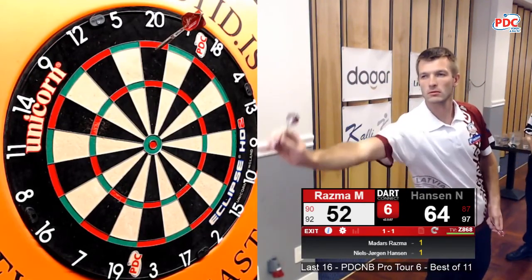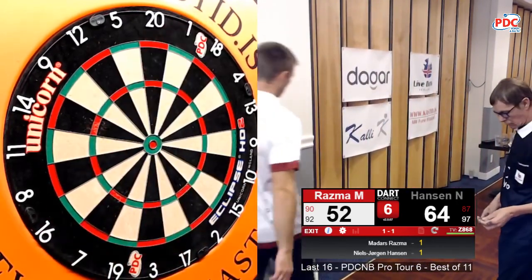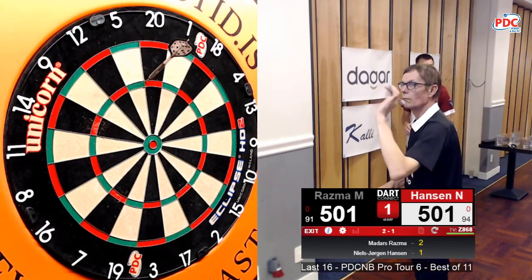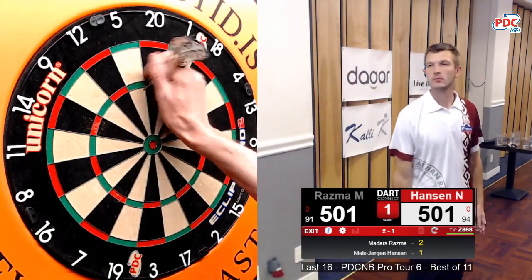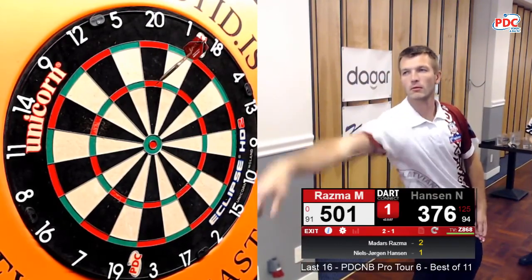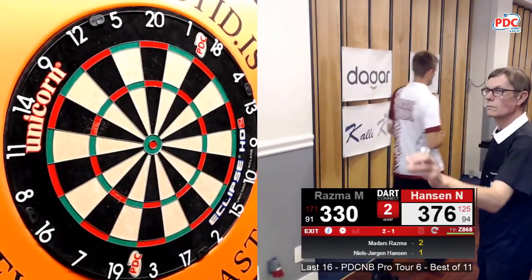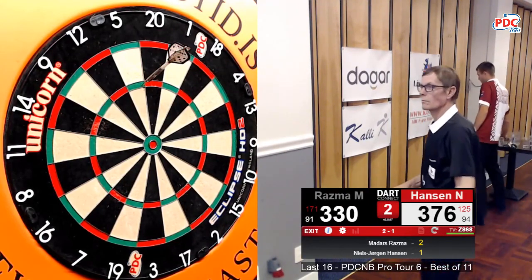No, it's going to be 32, and it's going to be 32 without any fuss. I'm not sure why he didn't go for the 18s there, but matters not. It really matters not. Maybe he's feeling a bit more confident on those double 16s for 2 big trebles there for Hansen. And already he's looking to level it up, but not if Razma has something to say about it. Beautiful stuff then. I was talking about, yes, getting rid of that 1 on the 501. With a near max.